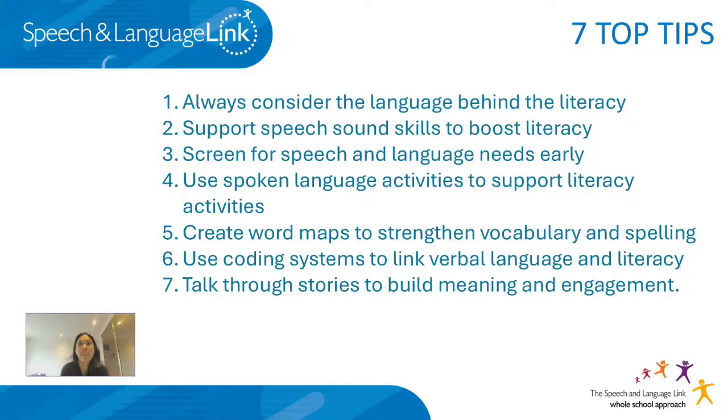Okay, the fourth top tip is to use oral language activities, spoken language activities, to support literacy activities. So if a child struggles with reading comprehension or sentence writing, strengthening their spoken language can help. So things that you can do are pre-teach key vocabulary verbally before reading a text, and practice verbal sentence building for those who struggle to put together written sentences. So say it first, maybe look at a picture, say it first before writing down the sentence. And always back up, as often as you can, learning with visuals. So pictures, photos and diagrams can all lend support to understanding both written and verbal language and create a bridge for supporting both.